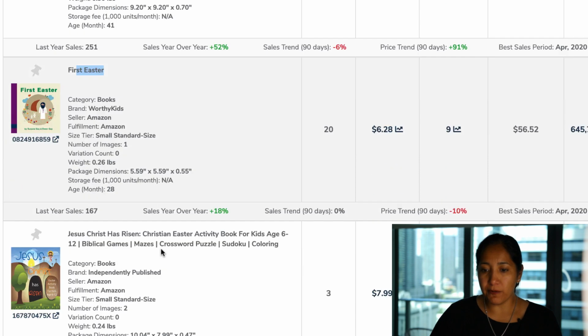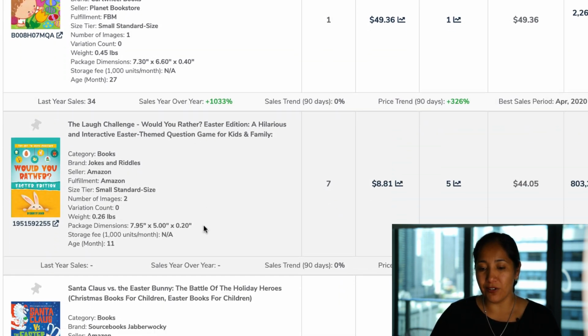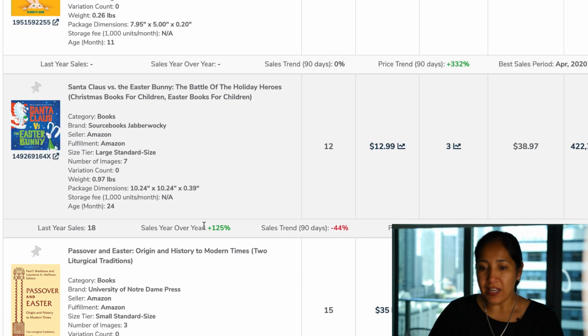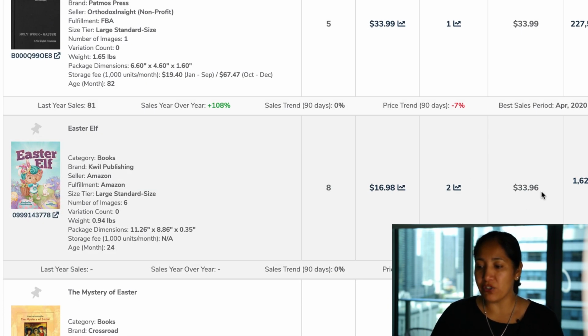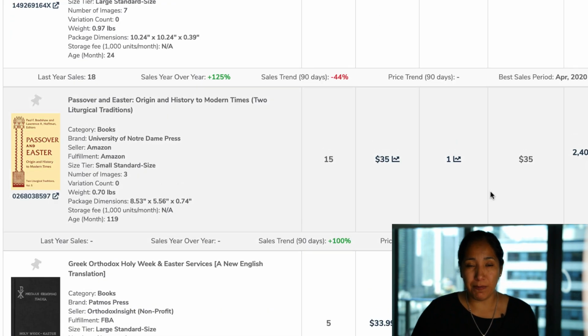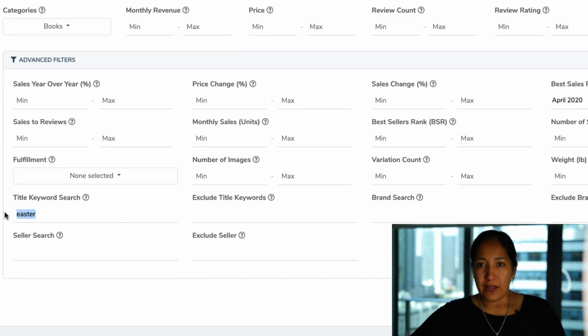Here's a first Easter book for kids. And again, Jesus just all over the place because this is largely a holiday about Jesus. Here's Santa Claus versus the Easter Bunny. What better way to make some money than putting these two head to head? But after that, it slows down and there's not really much making money. Again, that could be because we are in April and things have slowed down. So let's look at one other thing. We already kind of combed the Easter thing.